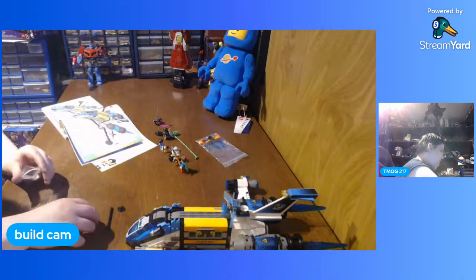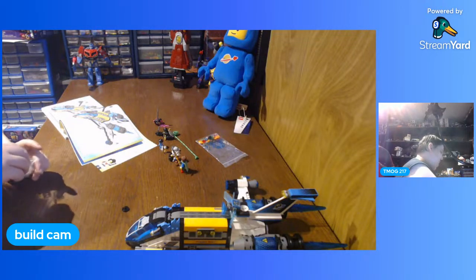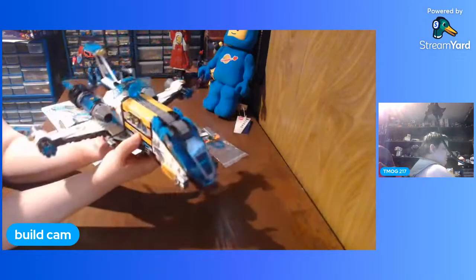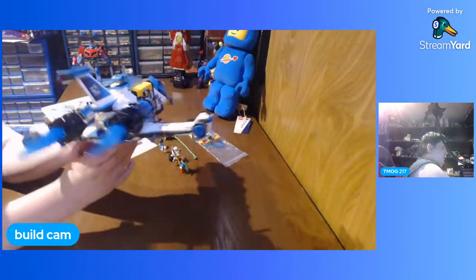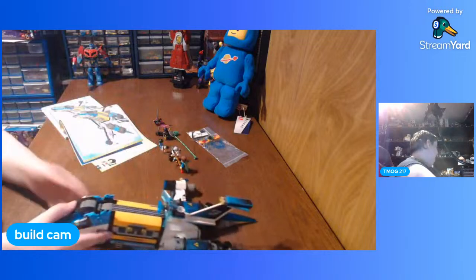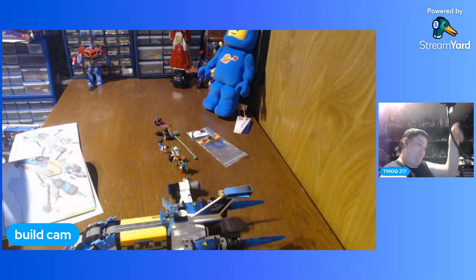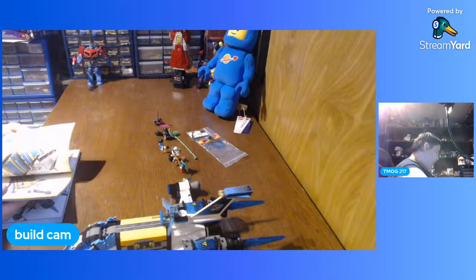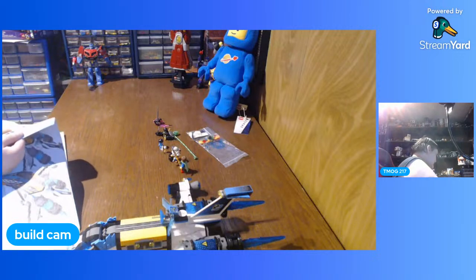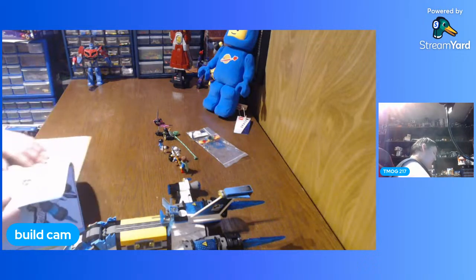Okay. I think I know where the sticker goes. I have a hunch. But we will backtrack. Speed build footage is done. We're just figuring out where this sticker goes. Actually, no. We'll go to the section I think it goes. Yep, that's exactly where it goes.